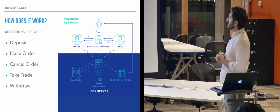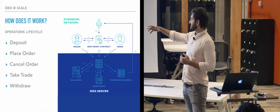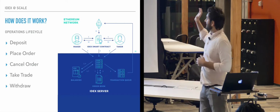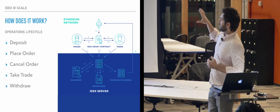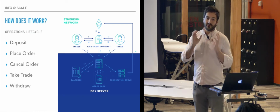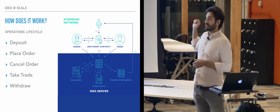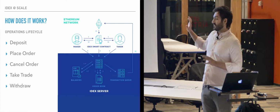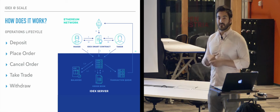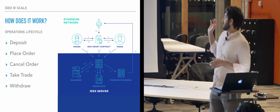So I think it's worth taking a quick second to walk through how some of these key operations actually work in our system. I know there's kind of a lot going on in this diagram here, so we can work through it really quickly. Importantly, the key to our security here is that no funds can move without the private key signature of the user at the other end of the trade. So whether that's a trade, whether that's a withdraw, whatever it is. And then additionally, funds can only be withdrawn to the wallet from which they originally came. So in that capacity, it's quite airtight in terms of the ability to take funds from the contract.